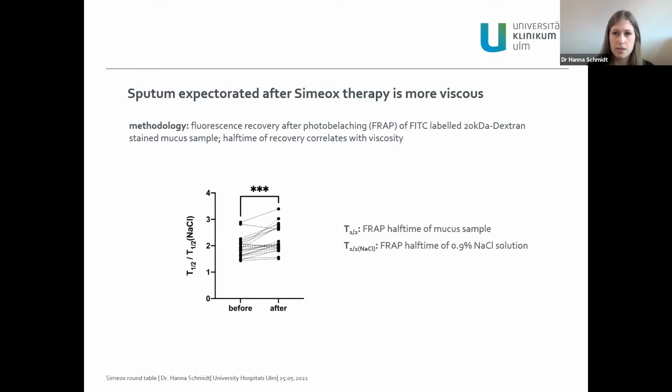When we look at the results and compare the values we measured in the sputum samples collected before Simeox and after Simeox, we see that there is a marked increase of sputum viscosity. At first glance, this might appear surprising, as we heard that oscillatory devices are considered to reduce mucus viscosity. However, here we analyzed two separate samples, so we cannot address the question if the direct physical impact of oscillation affects mucus viscosity, but we can say that the samples collected after therapy have different properties, with a higher viscosity than the samples collected before therapy.